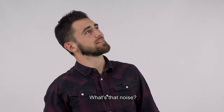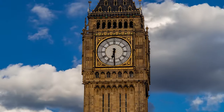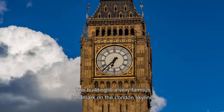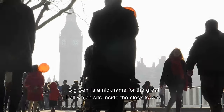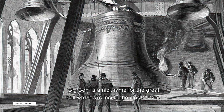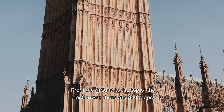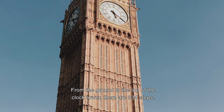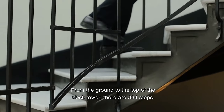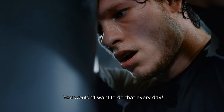What's that noise? Oh, it's Big Ben. The building is a very famous landmark on the London skyline. Big Ben is a nickname for the Great Bell, which sits inside the clock tower. From the ground to the top of the clock tower, there are 334 steps. That's a lot of steps. You wouldn't want to do that every day.